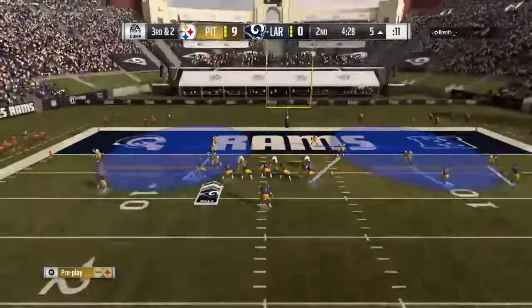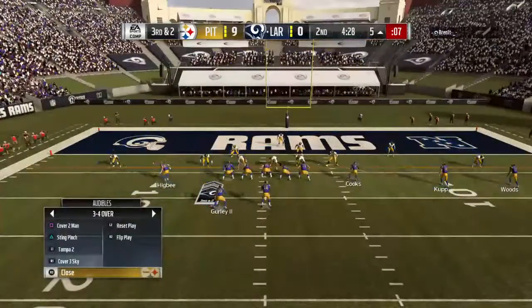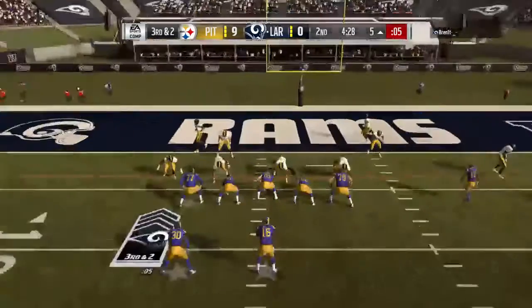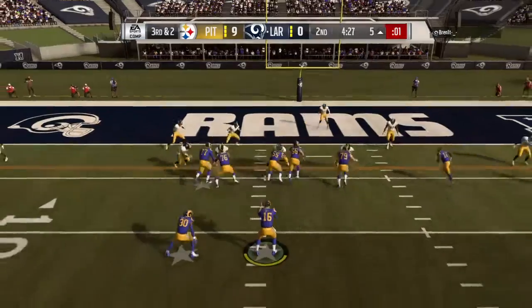Lift! Lift! Lift! Ric Flair! Here we go, fellas. Here we go. Here we go.